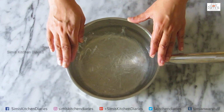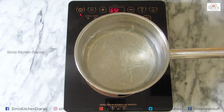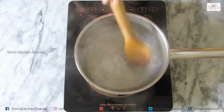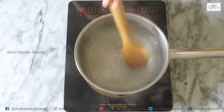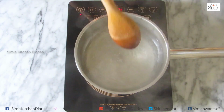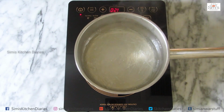Now this is being done so that it gets melted evenly and completely, because there are times when agar agar is very stubborn and takes a long time to get melted, and often it never gets melted completely. So I never take the risk and I soak it in water for a couple of hours. We'll put this on the stove and melt it completely into a liquid form.